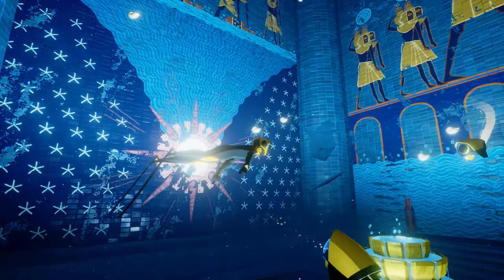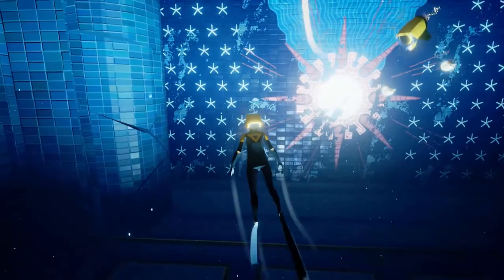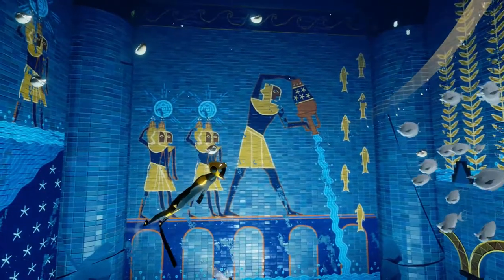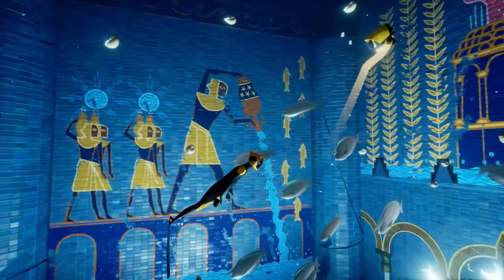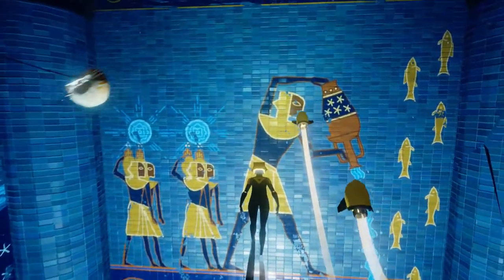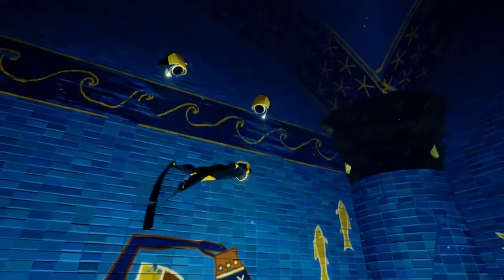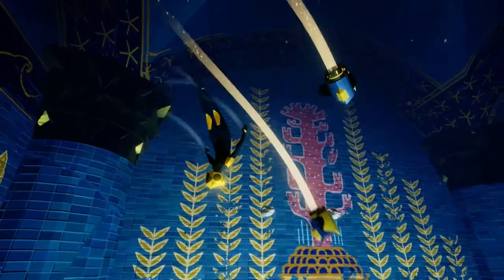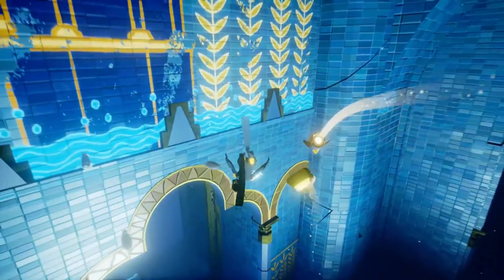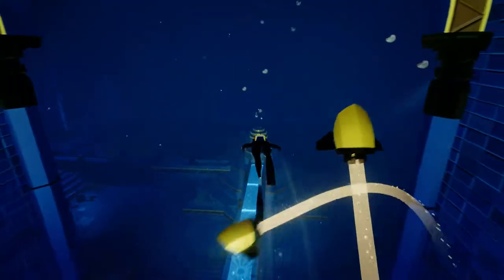Egyptians, that's the, I guess the circle we always see when we go into the temples, and it appears it's us. Okay. Let's go to this one.